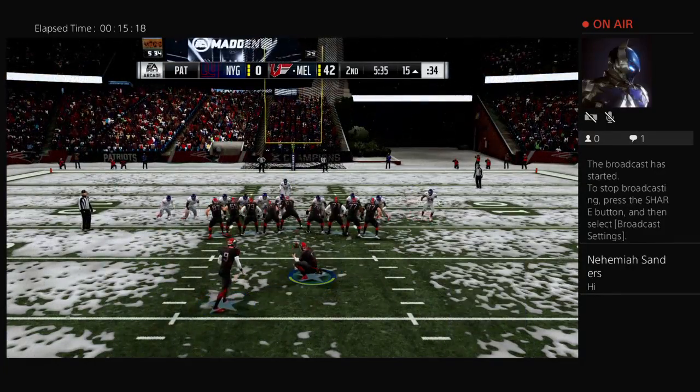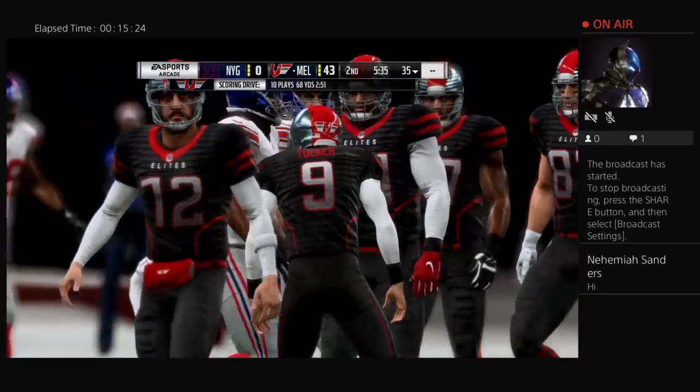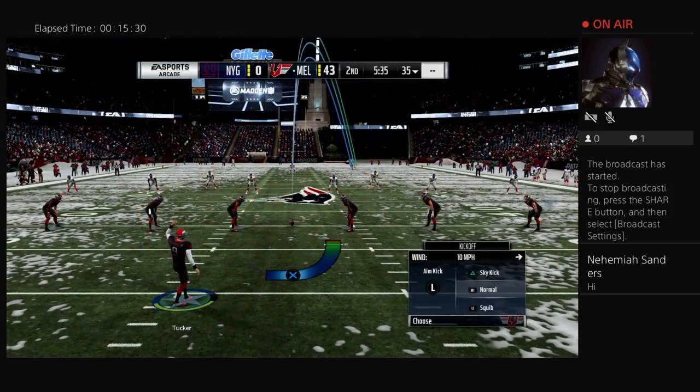It took them an extra look, but they found out it is a touchdown indeed. The official says this one counts. Tucker with the extra point, and a rout is on here in this first half. A 10-play drive that time.